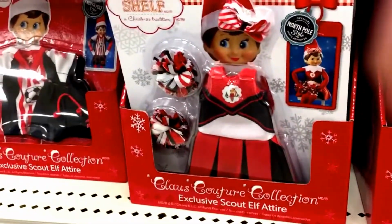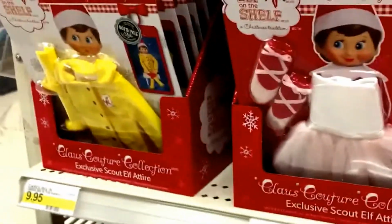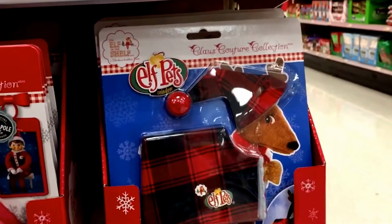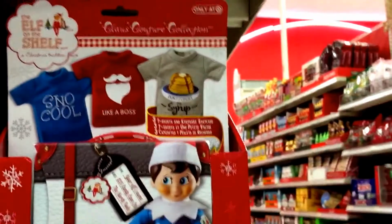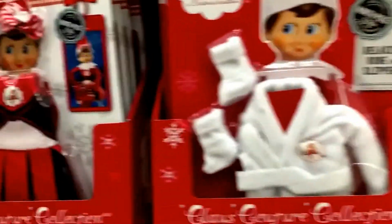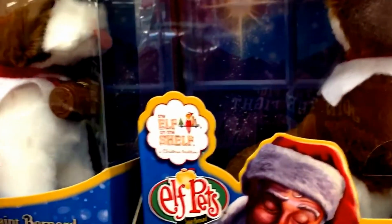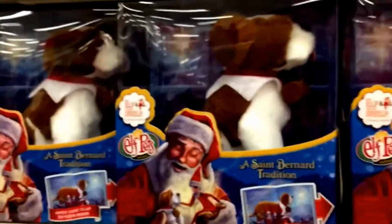Sure, they have some really cute clothes for them. I want to get that for her. Hoping to find the football jersey because we're not a big soccer family. They've got these really cute raincoats. Cute raincoat. The reindeer actually has clothes this year. Those are so cute. Don't forget the syrup. And then this year they also have a Saint Bernard. I don't think the Saint Bernard's going to join our family this year. Might change later.